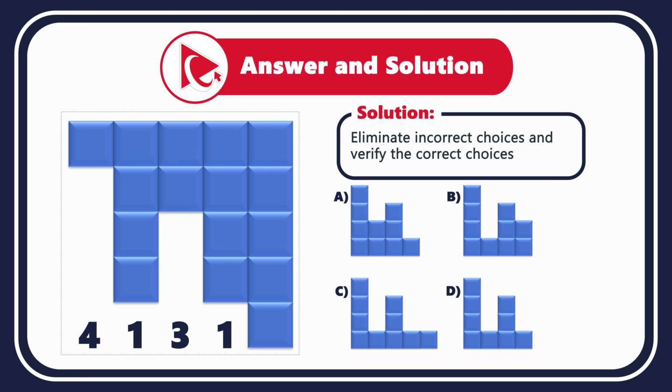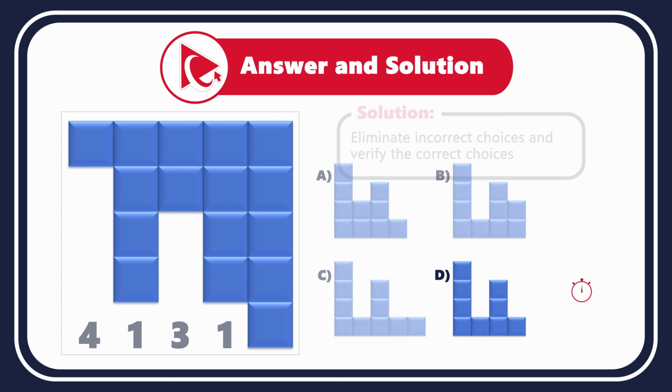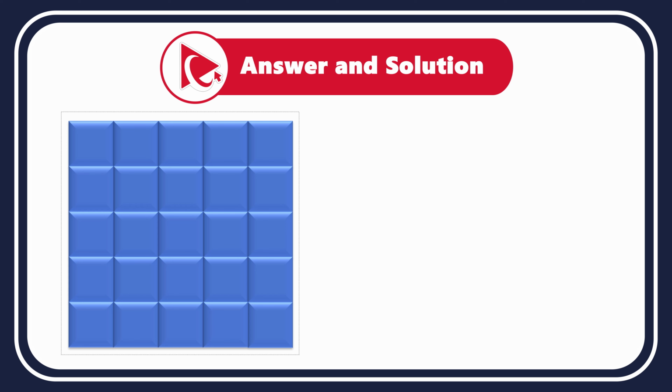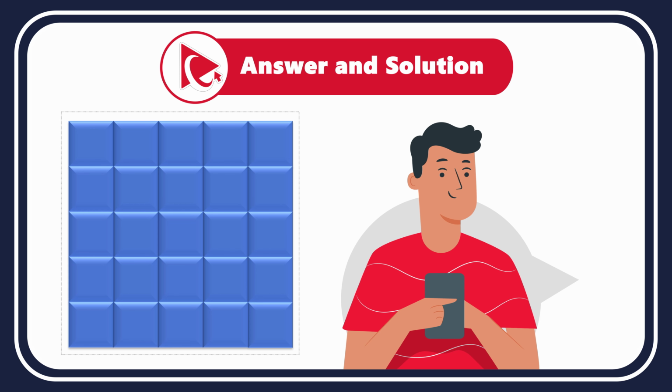Based on this, let's select the target shape out of the presented choices. It is choice D. Let's try to fit it, and I think it fits perfectly. Did you come up with a different answer? Or maybe you know a better way to solve it? Please make sure to post in comments so we can all learn.